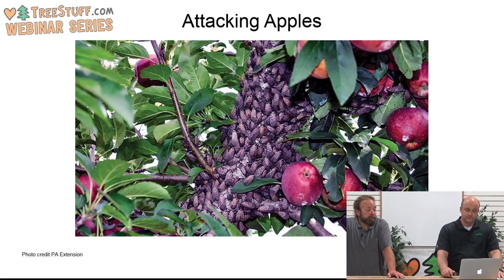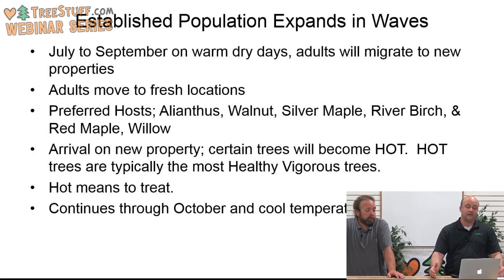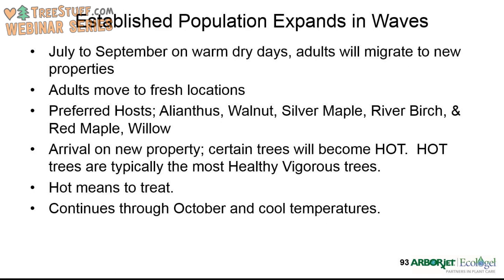So we're seeing this established population move in waves. As Brian talked about, if it's a dry, warm day, guess what? They're moving. I've had arborists call me that they've been called to a homeowner's house and they said their tree's covered. And when the arborist shows up it's gone. But then the next day, they're back. So they're migrating to properties. They travel in groups. They like fresh locations. They like to go feed on something that's new, but they'll come back. We've talked about preferred hosts: ailanthus, walnut, silver maple, river birch, red maple, willows.